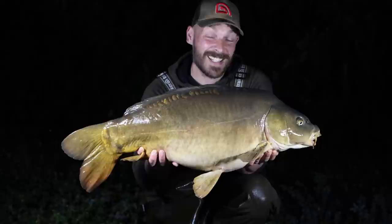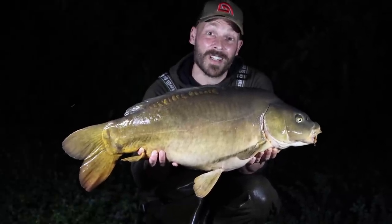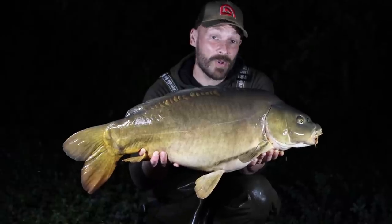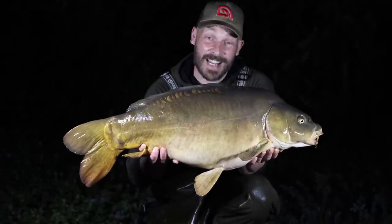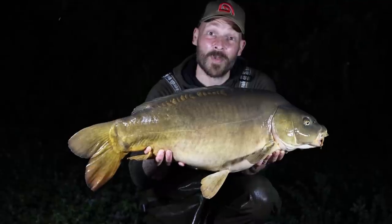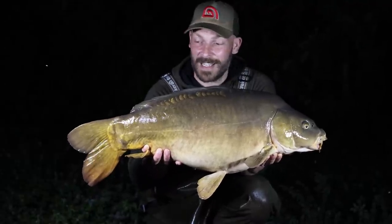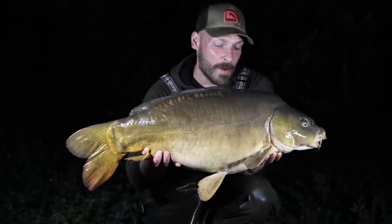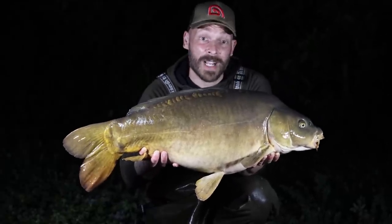So this isn't the biggest fish in the lake by a long shot, but it's a really significant number. So this is actually fish number 30. We miscounted before because the little common that Paul landed was 29. And this one's 30. And I've just had another one, a little common, which we just slipped straight back. So yeah, it's still early. I reckon it's around about 12 o'clock now. Get some fresh hook baits on, get this rod back out.